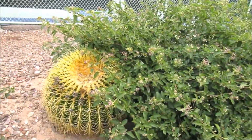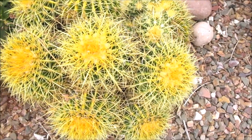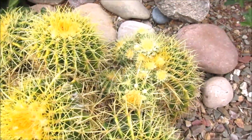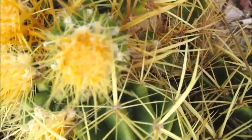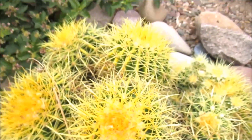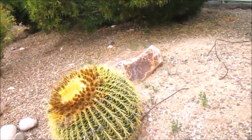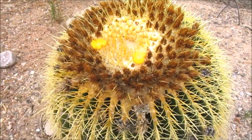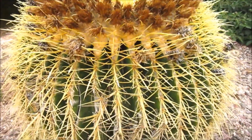And there's one over there. Do you think those are like baby barrels? Look, baby barrels. That's what I'm thinking. That's a little tiny barrel and it's going to grow into a bigger barrel. I think they're all going to grow bigger. Here's another barrel cactus. You see how they come in so many different shapes? Each one is so unique.